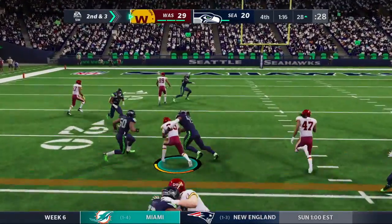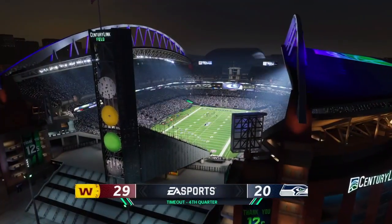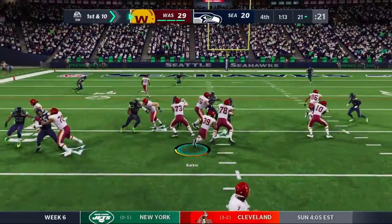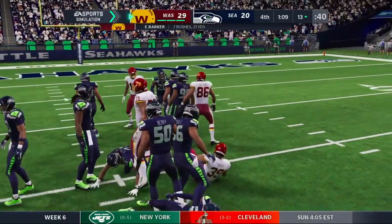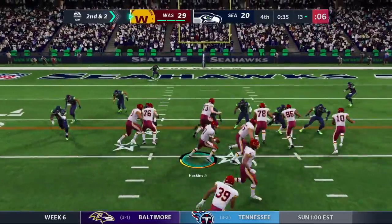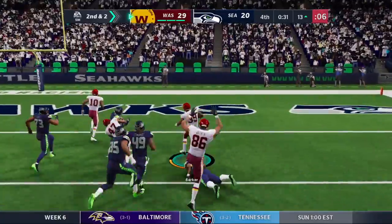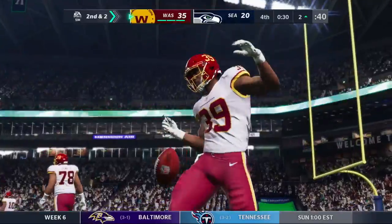They'll try and run some clock here as they keep it on the ground. Now the Seahawks forced to use their third and final timeout. Going to give this time to the tailback. And they'll get him down after a pickup of 8. They'll keep it on the ground. Barker. And he takes it in. Touchdown, Washington.